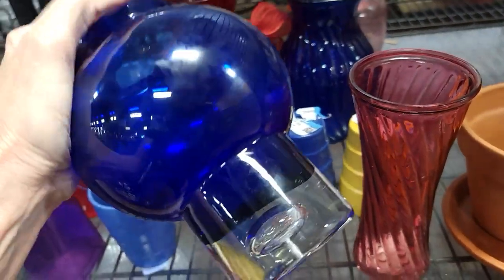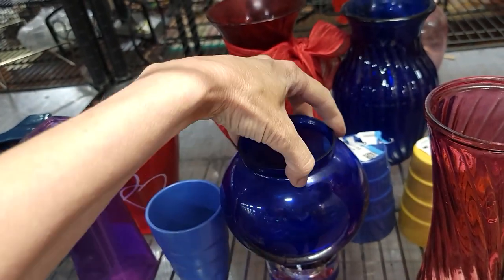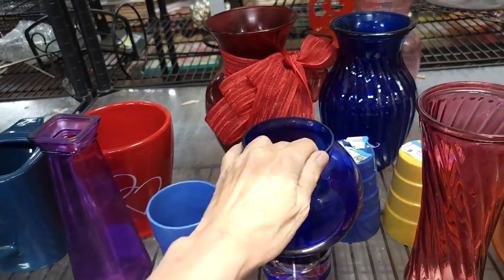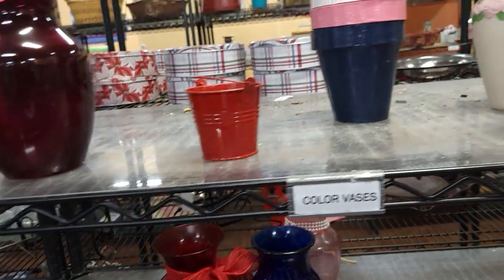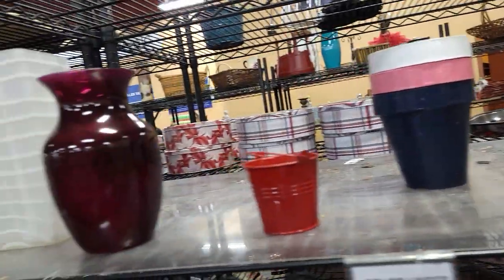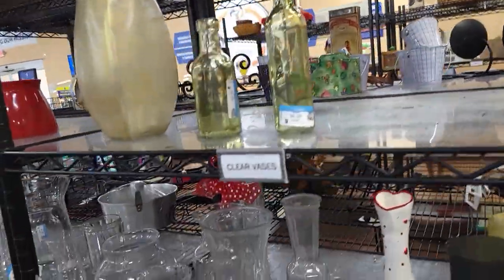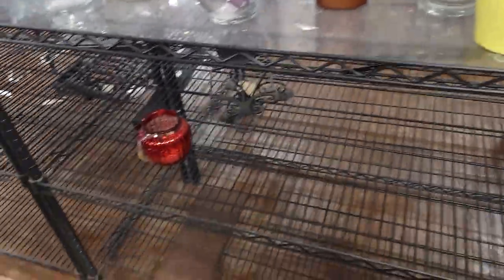Then I noticed this blue vase. I think I looked at this the last time I was here. I don't like the edge. It's hard to explain, but it just doesn't feel right for a high-end piece. We really only want to pick up nice quality glass, not cheap glass. All right, nothing on these shelves. Nothing.